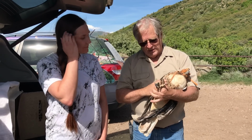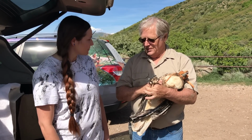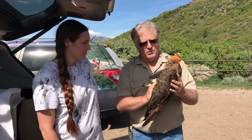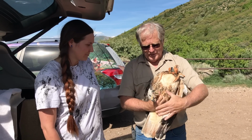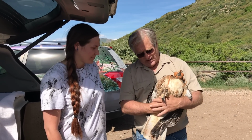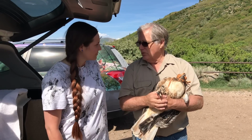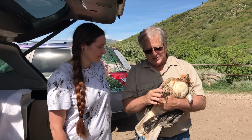You can see I've got the hawk, and the feet are the most important part. What I'm going to want you to do is hold your hands out, and I'm going to take the hawk and push it against your chest. And you're going to reach around the chest with your left hand, and you're going to grab right there so that you've got both feet. You don't have to crush them, but you do need to hold them firmly. Because we don't want those to get you.